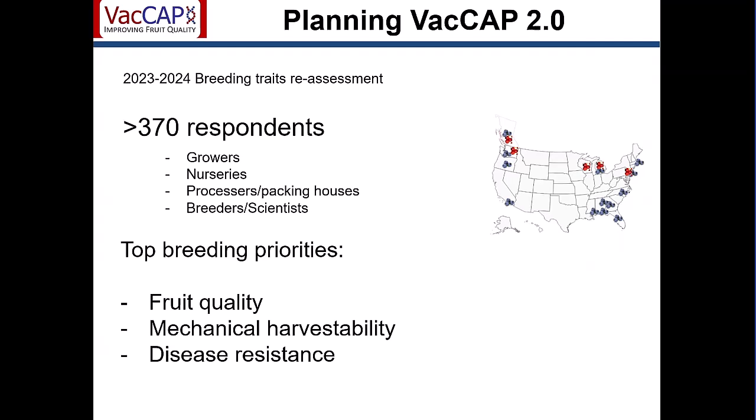So where are we going now? The project is about to end, and we are planning a new grant. So what we did last winter, we went back to the industry and asked again, what are the priorities now? There was some change in the priorities selected by the industry. We collected about 370 respondents, and fruit quality remained a top priority for blueberry. And then mechanical harvestability and disease resistance come soon after fruit quality.